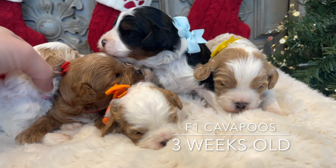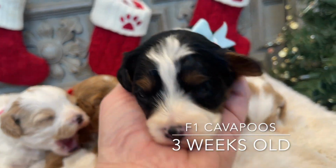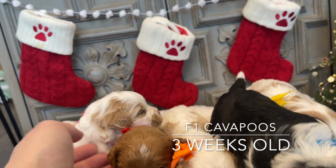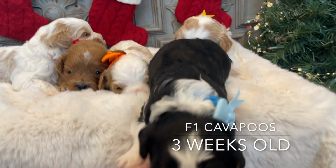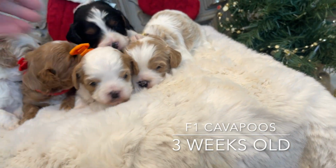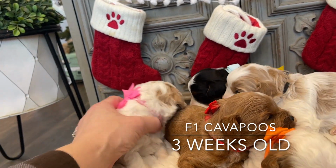And then we have our girls over here, the white Blenheim parties. This is Starburst, pink collar girl. And she is just super active. Hello, cute girl. Starburst here, pink collar. She's one of the bigger girls.